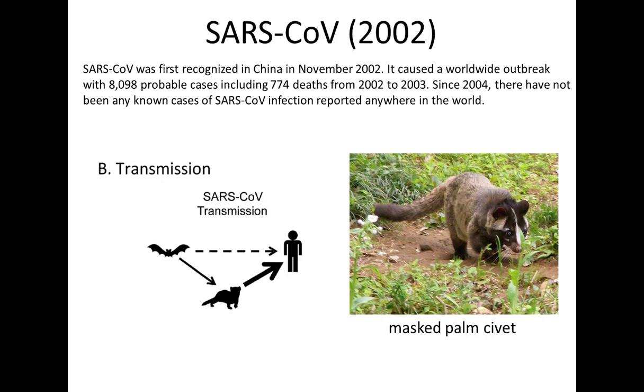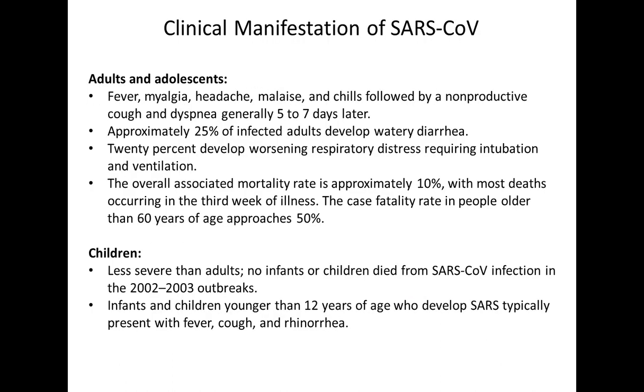The transmission, similar to other coronaviruses, started with an animal reservoir that was found in bats. It appeared that the masked palm civet was the intermediate animal reservoir that caused transmission to human beings, and then we had human-to-human spread.